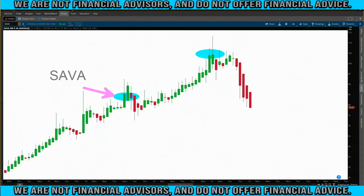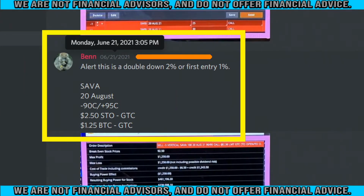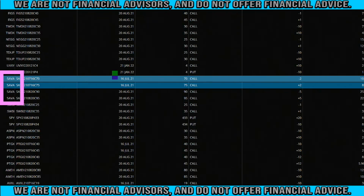SAVA, we entered the trade once, went against us, so we doubled down, entered again. You can see today we're falling under our break-even price. The first alert was given on June 11th for the July expiration. The second time we gave the alert, doubled down on June 21st, or first time entry if you're new to the alert service. And you can see this was for August. There's 2 sets of them, July and August, and doubled down.